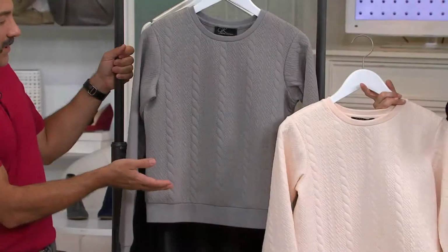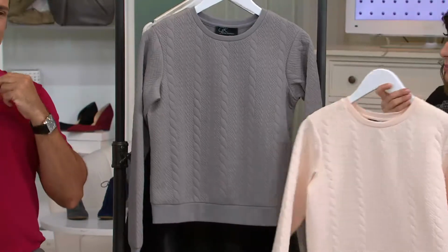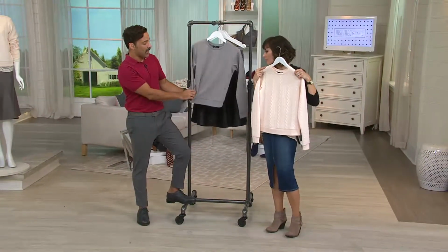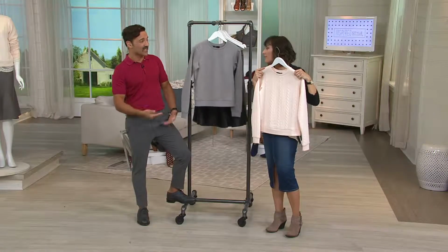But I just love the layering with this, with a great white crisp shirt and the shirt tails kind of hanging out. It's really cute with leggings. Or I think just on its own with jeans, if it's long enough.